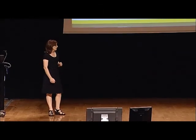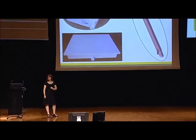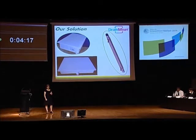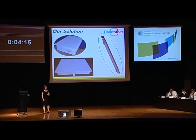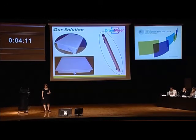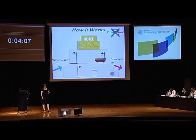We've developed DrainMiser, a wastewater heat recovery system, to address this. We have vertical and horizontal passive units, and the active unit is quite remarkable. It turns an air-sourced heat pump into a true hybrid, allowing it to access thermal energy from both water and air.